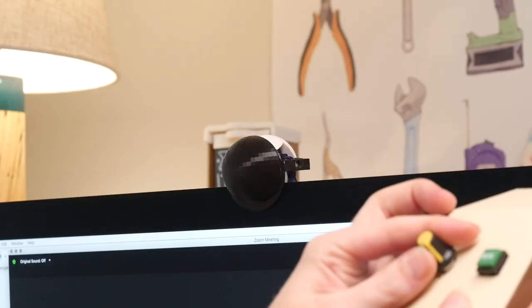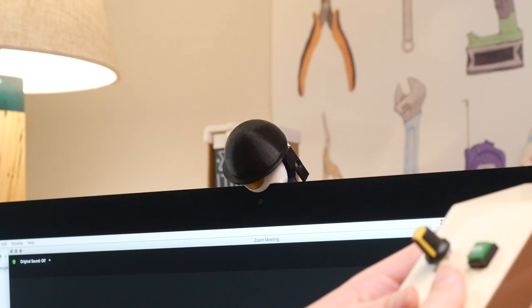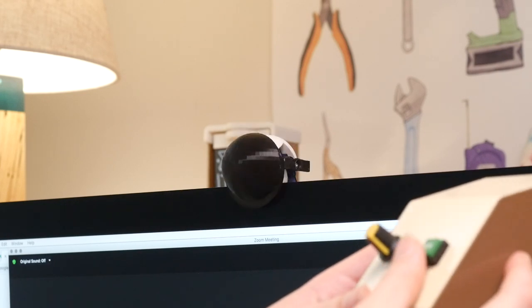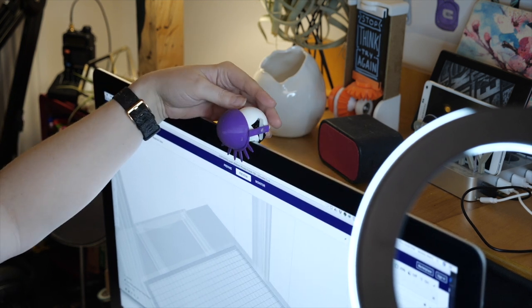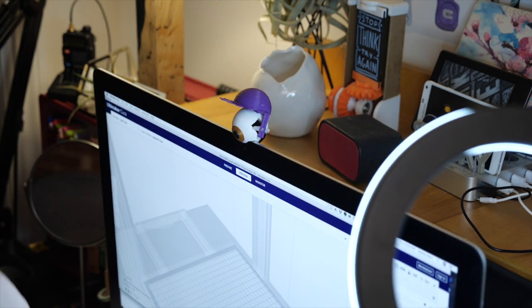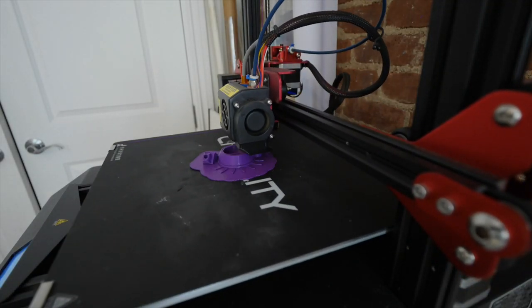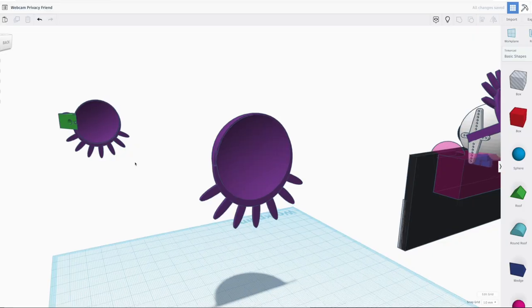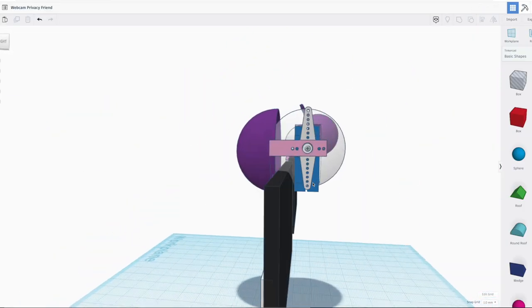So I set out to design this webcam privacy friend, a motorized and 3D printed eyeball that sits atop my screen. There's a micro servo in the eye that moves the eyelid to cover and uncover the webcam. This project stretched my skills and went through many iterations. I designed the parts using Tinkercad, which has a micro servo object I was able to design around.